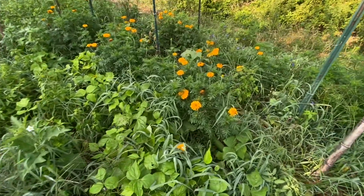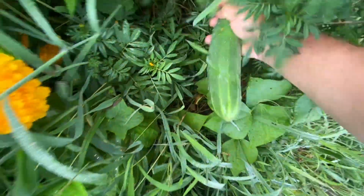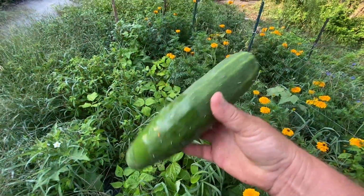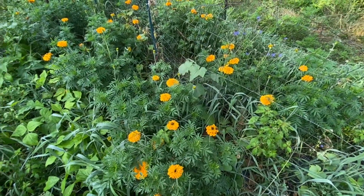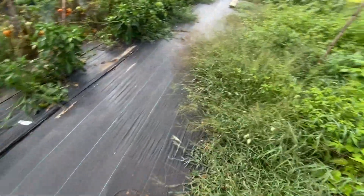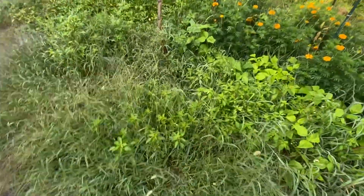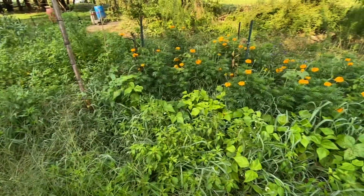Oh my goodness. I just looked down. Actually, it's not a bad cucumber. That is not too big. That's a good cucumber. But having all this stuff near the cucumbers makes it really difficult to harvest them. I mean, you just can't see it. And even under the best circumstances, you miss cucumbers all the time.